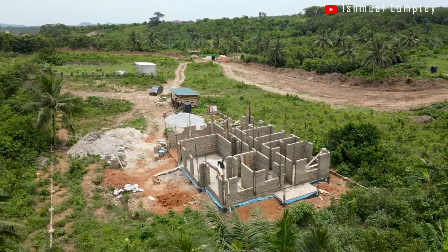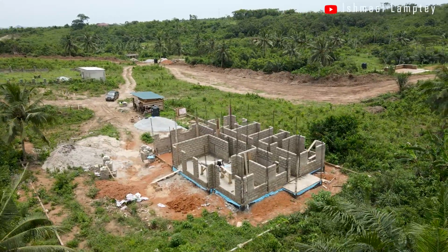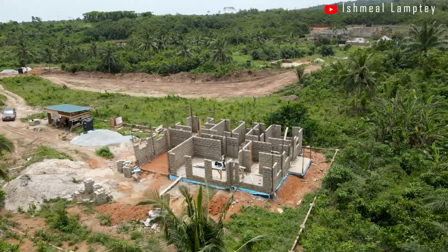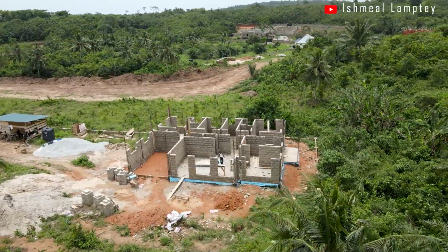I currently find myself in the Asebu Pan-African village. So currently at this site we are having a two-story building done. The number of rooms originally was 3, but now we've added 1 to it to make it 4.